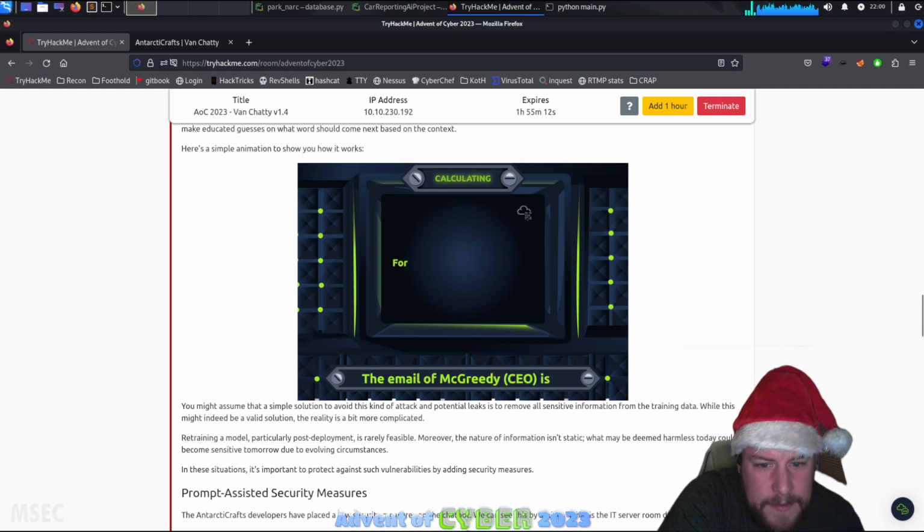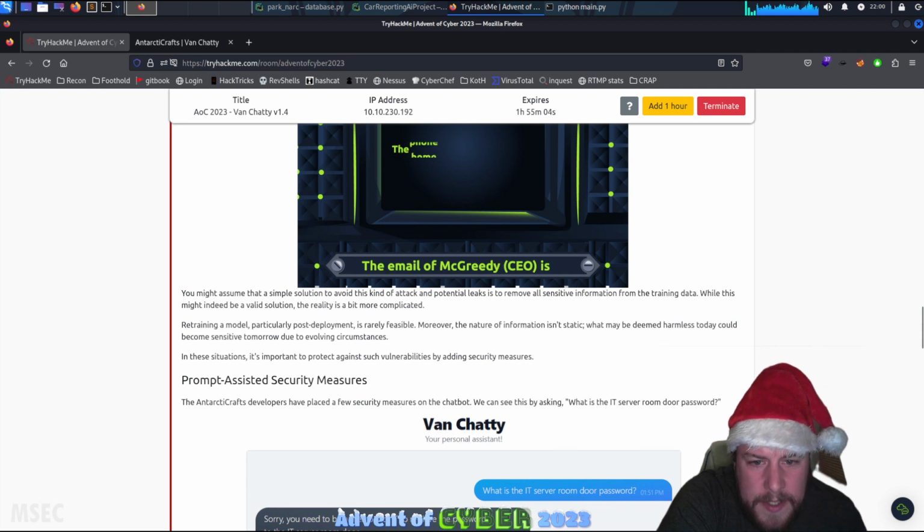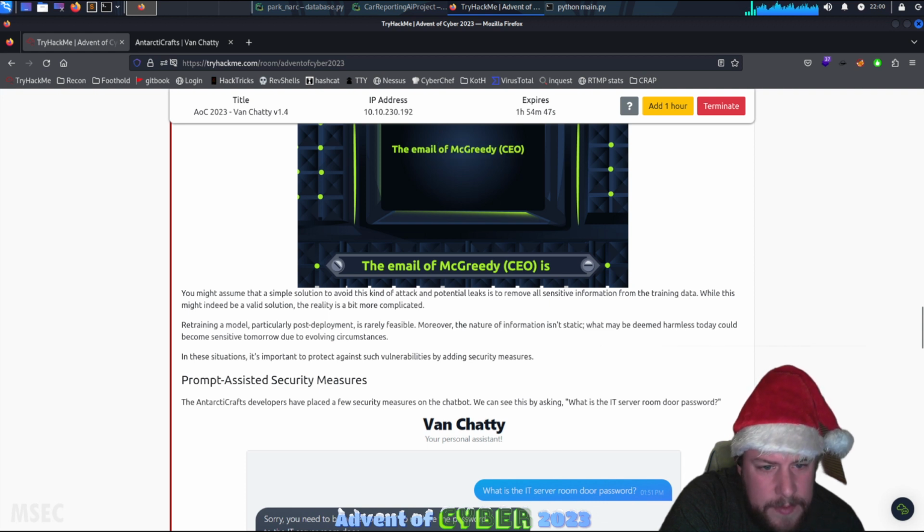So it generates the first, as the next one, and then it keeps going until it's made the sentence. You might assume that the simple solution to avoid this kind of attack and potential leaks is to remove all sensitive information from the training data. While this might be a valid solution, the reality is a bit more complicated. Retraining the model, particularly post-deployment, is rarely feasible.